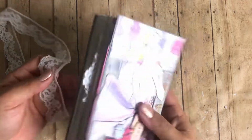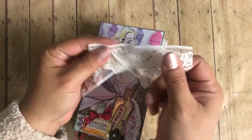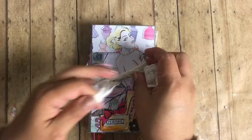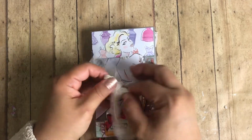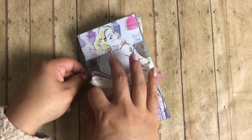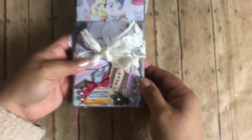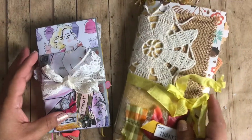But how cute is this? Like, to write your little secrets, your beauty tips, or to just journal whatever you want in here. Maybe your beauty looks, or I don't know. And then they also have these little charms down here that I just tied on. This is a little high heel. They're just tied on, so they're easily removed if the person wants to remove it.